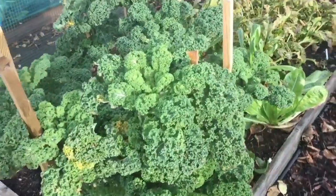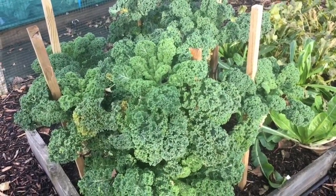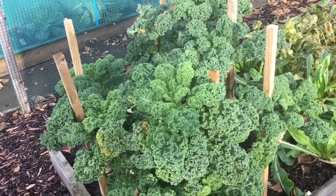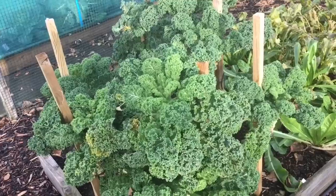This is my summer kale, which is hanging on in there into winter. It's not great eating though, it's a bit tough, but we'll see how it goes in winter. And of course in spring it's worth keeping it for spring because of all the flower shoots, which are really lovely.